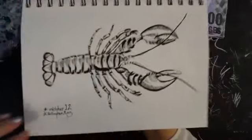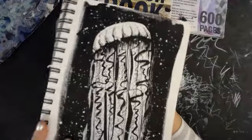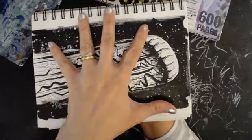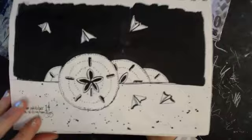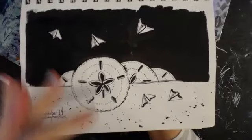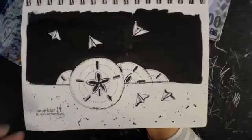And then a lobster. This one has a video. Jellyfish. And this is just a 5.5 by 8.5 small, you can see it's small. Some sand dollars with the little skeletons that are in every sand dollar. It has 5 little skeletons, and if you know the legend of the sand dollar, they're like little doves.